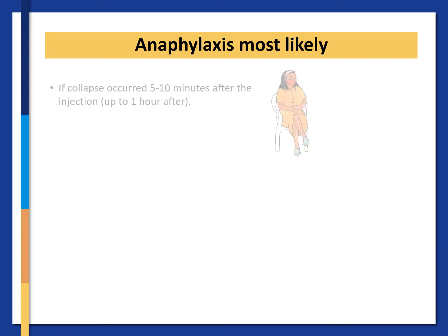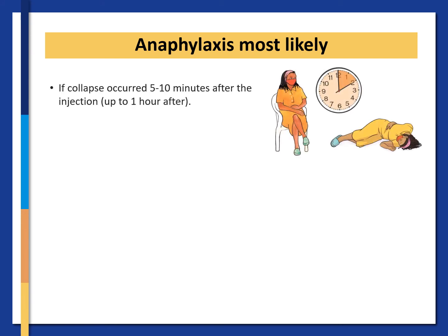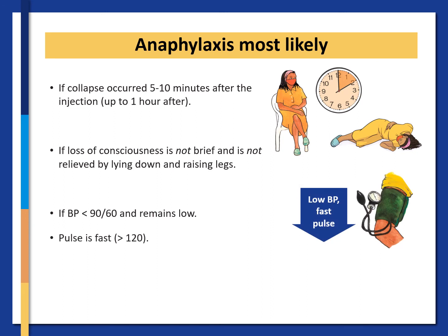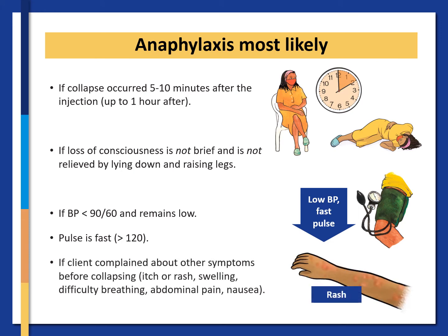Anaphylaxis is most likely if the collapse occurred 5 to 10 minutes or longer after the injection. If the loss of consciousness is not brief and is not relieved by lying down and raising legs. If the blood pressure is low, usually below 90/60, and remains low, with a fast pulse, usually more than 120. If the client has any other telltale symptoms or signs, or complained about these before collapsing, like itch, rash, swelling, difficulty breathing, wheeze, stridor or cough, abdominal pain or nausea.